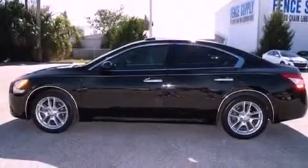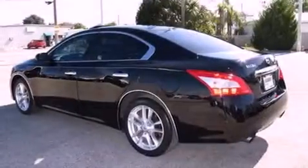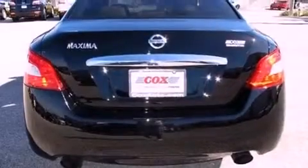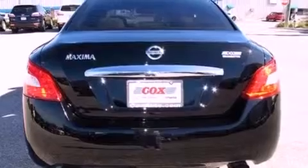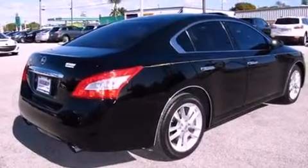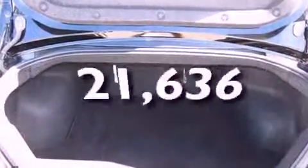The following features are also included: dual power seats, air conditioning with automatic climate control, cruise control, a CD player, a leather-wrapped steering wheel, an electronic throttle, an engine immobilizer theft deterrent system, rear impact crumple zones, an auto-dimming rearview mirror, and this vehicle has fewer than 22,000 miles on the odometer.